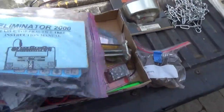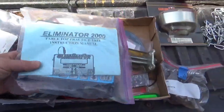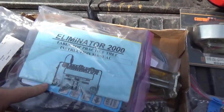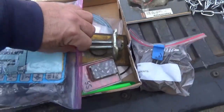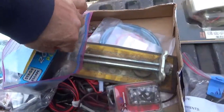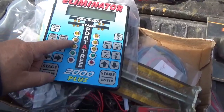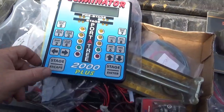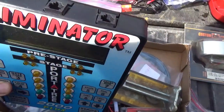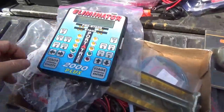This was the largest single package of stuff that I bought. All of this together was $10. This is a tabletop practice tree, for drag racing. It's not quite complete. It didn't come with the power supply or a little plunger thing. You could see how the lights count down and then it takes off. These buttons don't do anything. It looks like you put the power supply on it, and I could fake that. And there's a plunger that plugs into this side, and you step down on it.